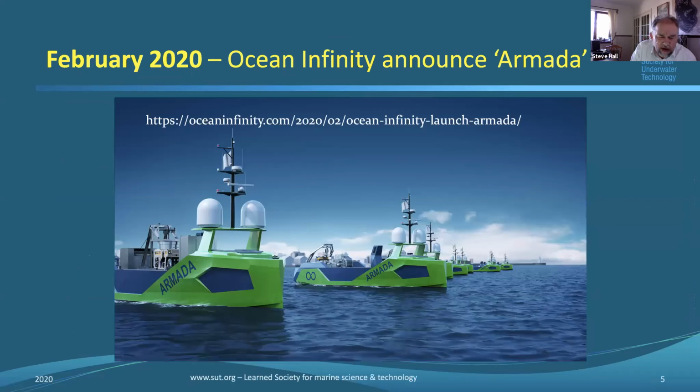Now, here's an example of one of the new systems that we saw advertised just a few weeks ago. Some of us from SUT were at the launch at the Science Museum of the Armada concept that comes from Ocean Infinity. Armada is a concept of 12 to 15 small remote operated survey ships that can deploy ROVs, that can deploy AUVs, that can do the conventional side scan sonar or multi-beam type surveys of the sea floor. And this is now being brought to market.